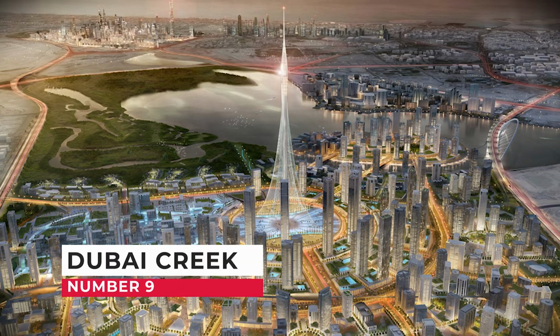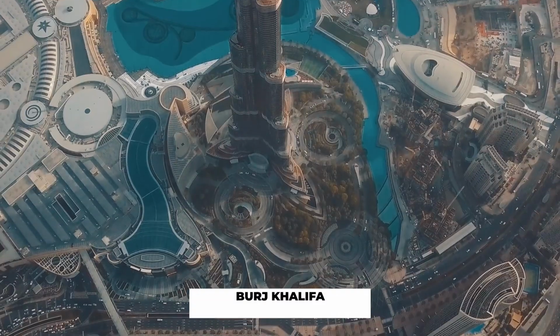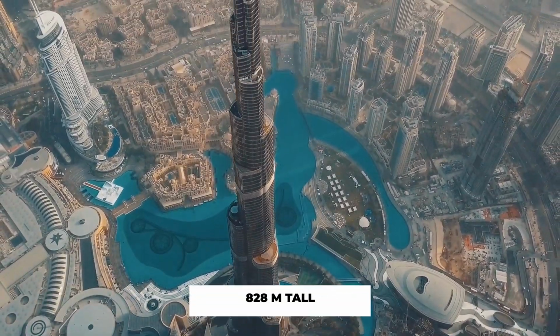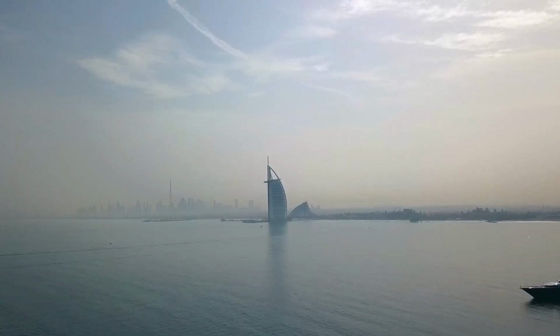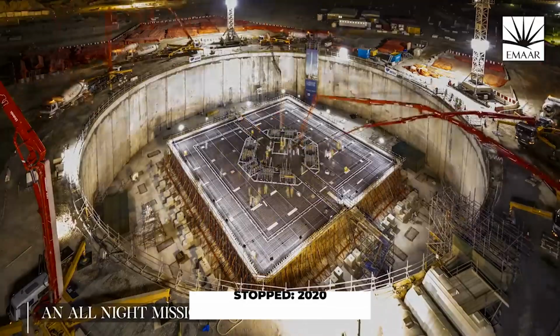Number 9. Dubai Creek District. The tallest building in the world is the Burj Khalifa. Several countries in the region have already tried to break this record, but we will talk about these attempts later. The Burj Khalifa is 828 meters high, but in 2016, Dubai decided to build a much higher building, the Dubai Creek Tower. Construction started in 2017, but stopped in 2020 due to the coronavirus.